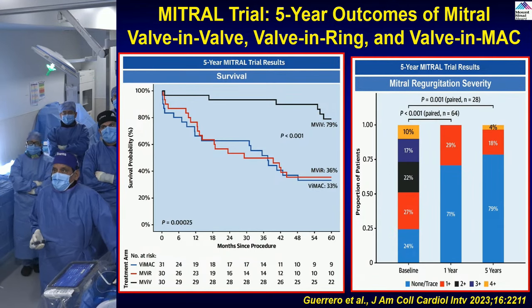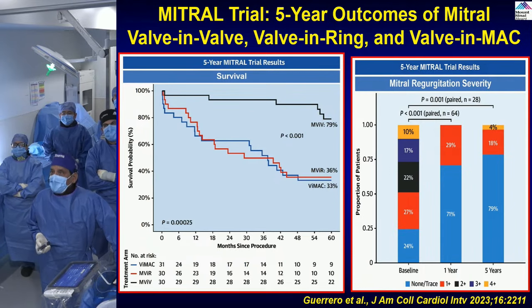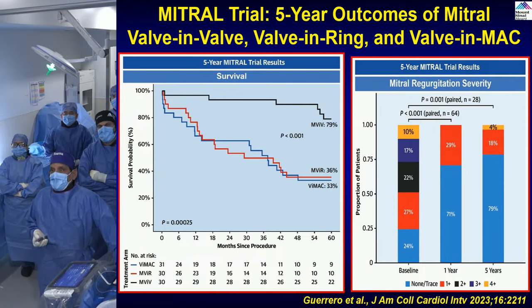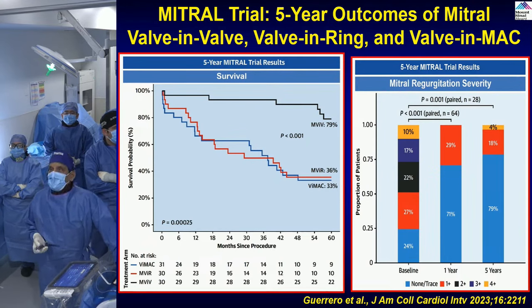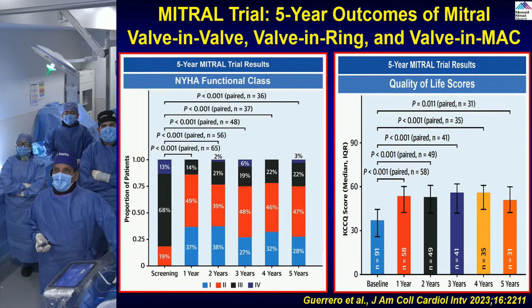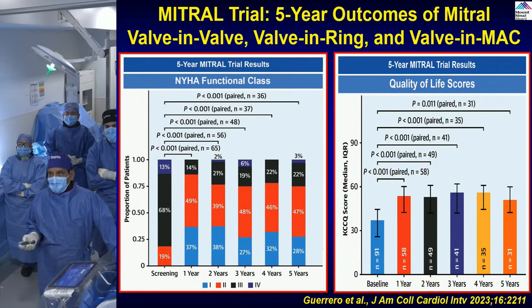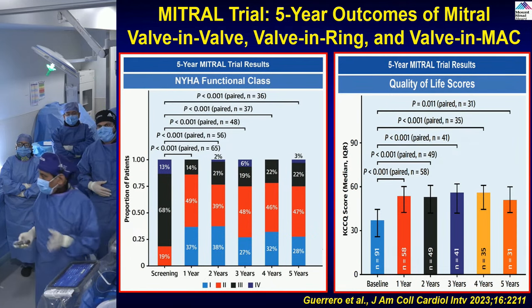Now, mitral regurgitation severity as a group continues to be beneficial. So what was seen is that it's not the mortality. Once you have the valve there, of course, a patient with a valve-in-MAC will die maybe because of comorbid conditions. But from an efficacy point of view, it remained very effective from the mitral regurgitation point of view, quality of life, NYHA, everything was fantastic. The only thing is, patients with a valve-in-MAC had a higher death rate.